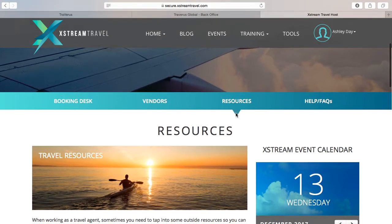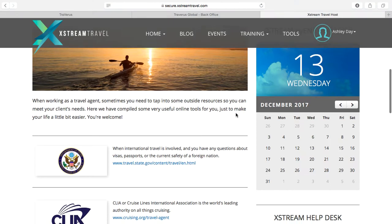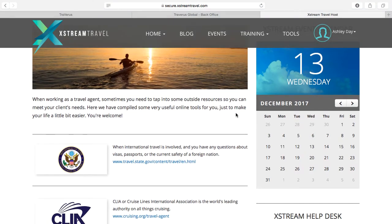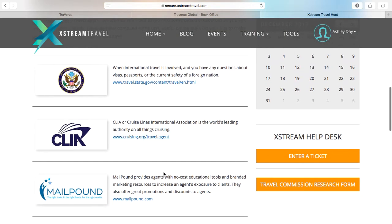These are the resources. Like I said, you're going to spend a lot of time on this tab, especially if you're focusing on travel. So if you ever have questions about visas or passports, or even safety questions, there's a lot going on with security around the world, you can go straight to this website. It's an excellent resource with current, up-to-date information. We're already a part of CLIA, but if you want to specialize in CLIA or obtain your CLIA card, which is awesome to have, you can click here and read more about that, as well as obtain your individual CLIA card.